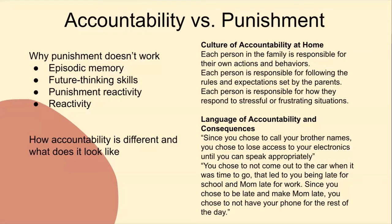And so one parent training strategy that I wanted to bring up today is psychoeducation about accountability and shifts in how we look at consequences. I like to start by educating parents on why punishments don't work for children with ADHD. Validating their frustration in this aspect, as they will probably have seen that punishments are not working consistently. Really focusing on that episodic memory, future thinking skills, punishment adversity and reactivity, and how that's all impacting when they're using punishments. Like this stuff is kind of creating a barrier that kids aren't connecting those dots.